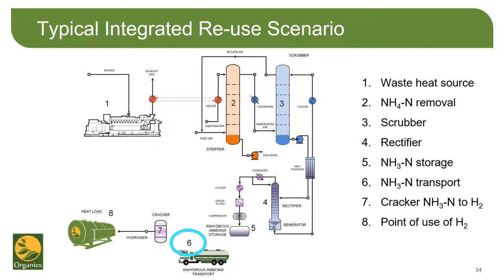And then it's ready to be used as a fuel source by cracking the ammonia and extracting the hydrogen to be used in a fuel cell, and then sent back to the chosen point of use. So that's the life cycle from beginning to end of removing and recovering the ammonia and reusing it.